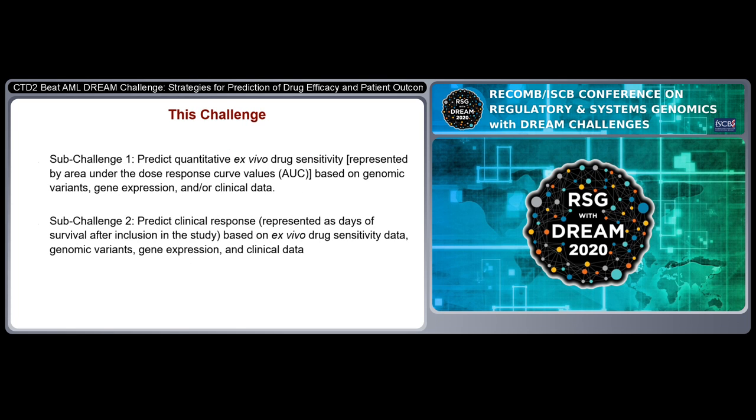We wanted to further engage the computational community to explore and investigate this dataset, so we partnered with Sage Bionetworks and, supported by the NCI CTD2 Cancer Target Discovery and Development Network, we launched a DREAM Challenge. The first sub-aim of this challenge was to optimize predictivity of ex vivo drug responses using the other genomic and clinical features of this dataset. The second sub-aim was to identify best strategies for predicting clinical response using any of the above data features, including the ex vivo drug response data itself.